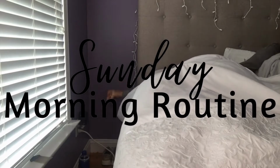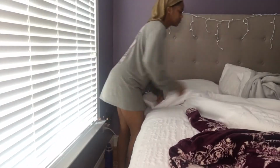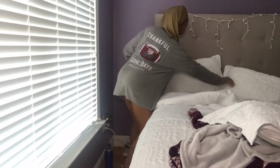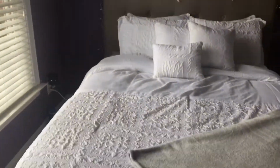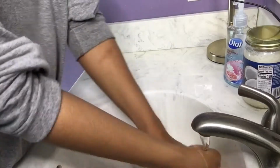I actually woke up pretty late this morning, but I like to start my mornings by turning on my wax melter to get my room smelling like Christmas. I then, of course, get up and make up my bed. I also like to open the blinds to let some light in and wake myself up a little bit more. Then I just head to the restroom to get the typical morning things done, like washing my face, brushing my teeth, and things like that.